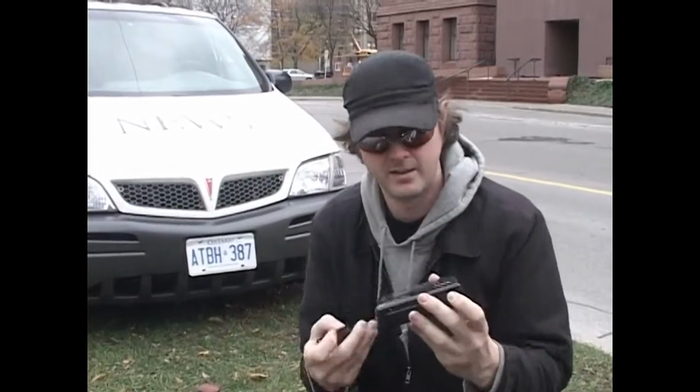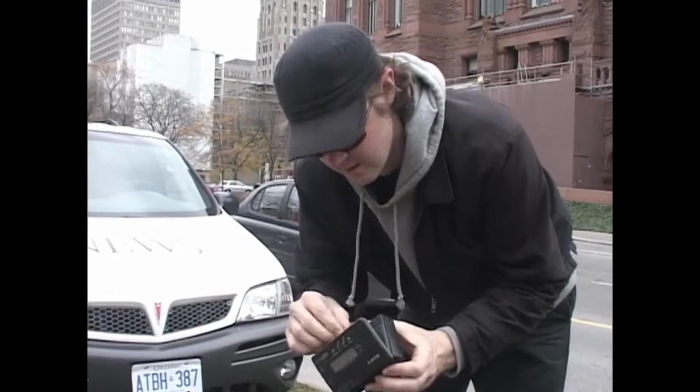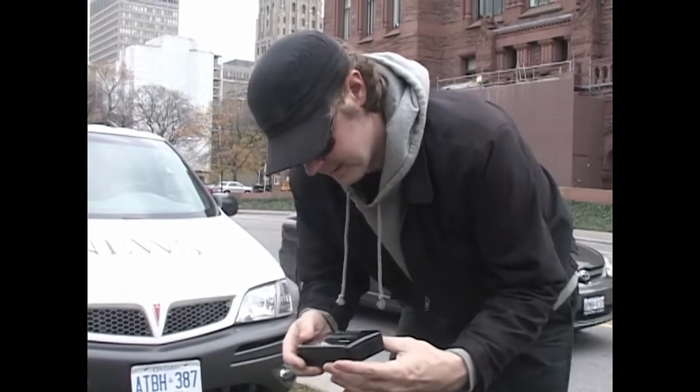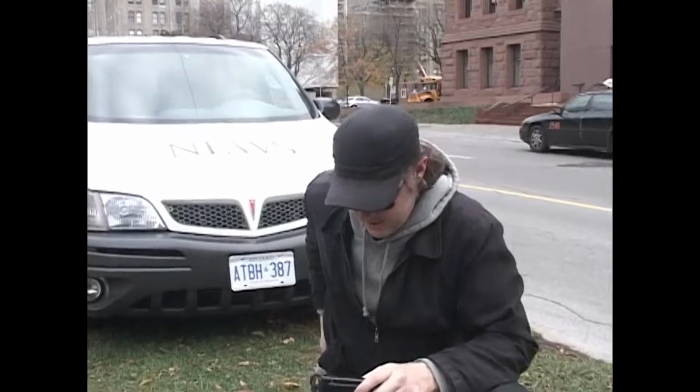So I'm just using this little DAT machine here. It's a Sony DAT, a very excellent sounding machine. It's my 5th year doing this, and I just like to get as many different cannon sounds as possible. It's 10:41, we've got lots of time.